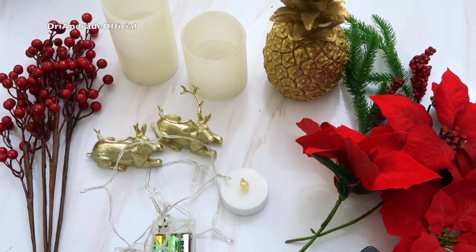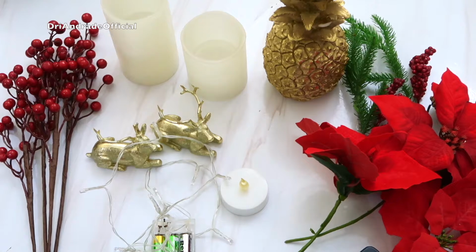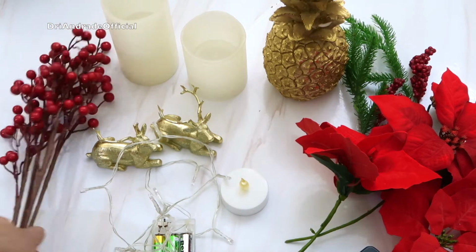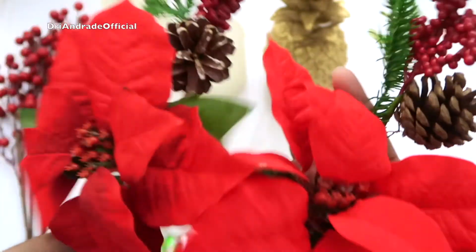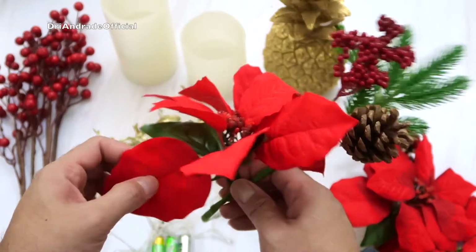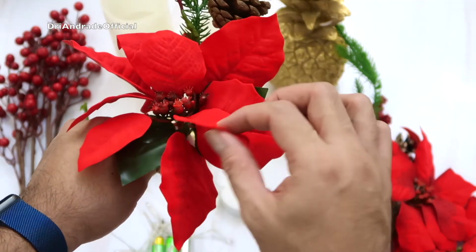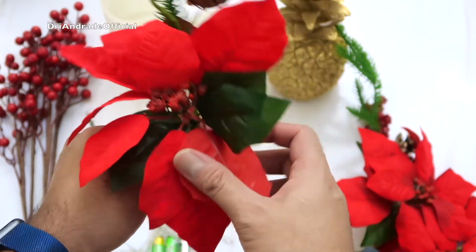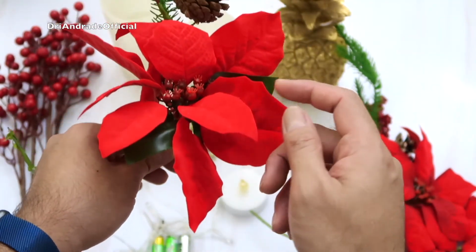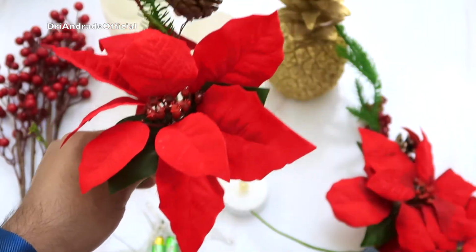These are some of the most used ornaments we have for several years already. Always choose red. I sometimes use it for centerpieces. So for this year, I will make this round and I'll add the candle in the middle. And if you're buying poinsettia flowers, try to buy those that don't really look plastic or fake. At least you have irregular sizes, irregular shapes, or smaller parts and bigger parts.